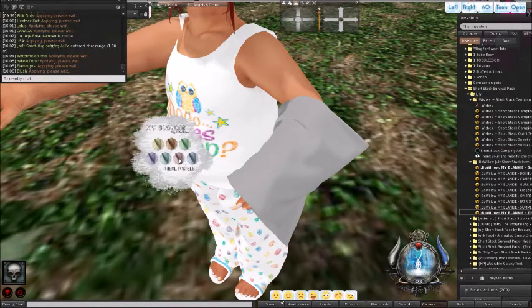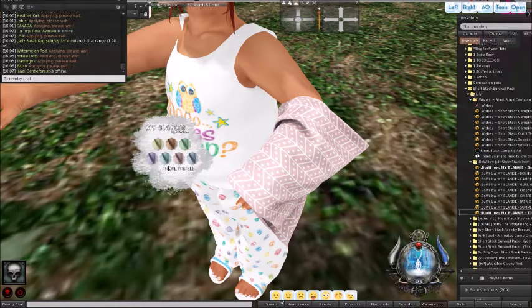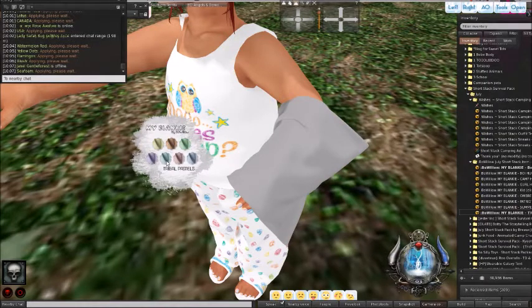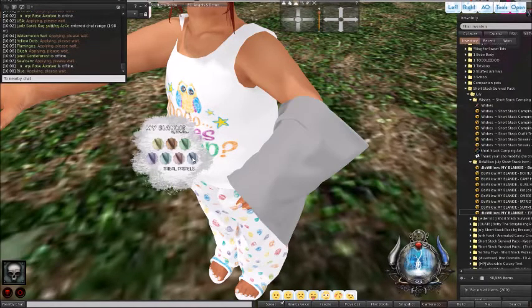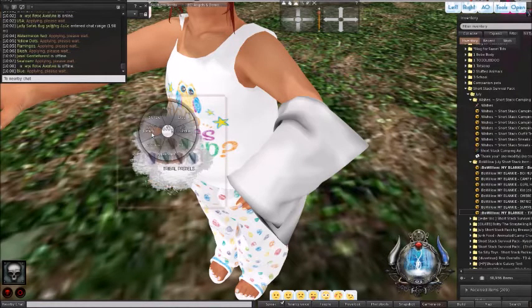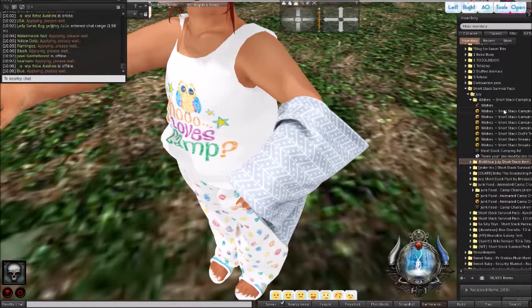This one's called blush, which is pink. They also have it in yellow, brown, I'm not sure if that's supposed to be brown or orange, a green, a purple, and looks like two different shades of blue. That's kind of cool. Let's try this one. This one's called Seafoam. Let's take this one. And this one is just called blue. That's pretty. Okay. And now.